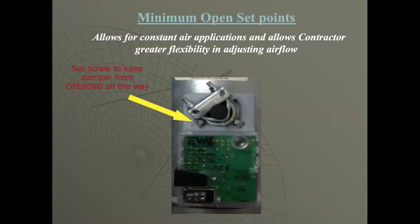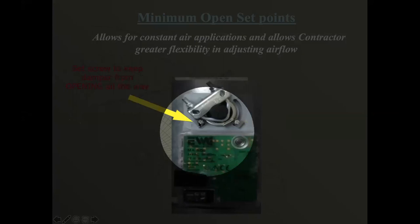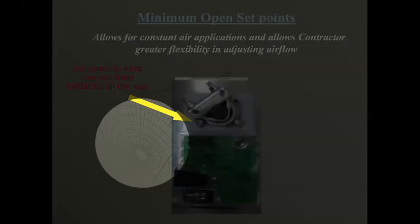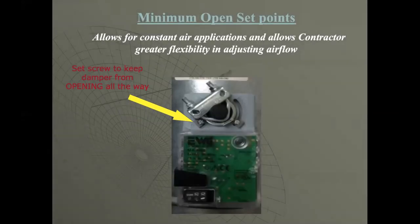We also have a stop on the other side. This keeps it from opening all the way. Now, this is great for applications where you have too much air going into a particular zone. Rather than installing a manual damper collar and fidgeting with the airflow, you can simply go up to this damper, take the stop, loosen it up, and move it up. Now, as this damper travels to the open position, you're adjusting the airflow on every zone system that you're installing these dampers on.